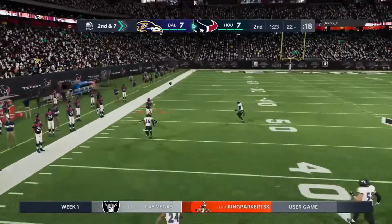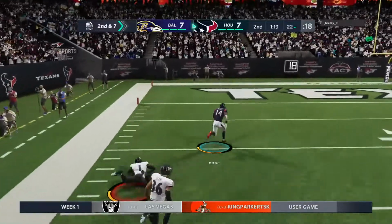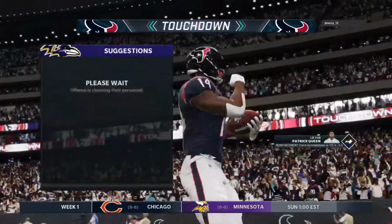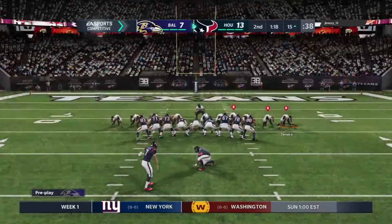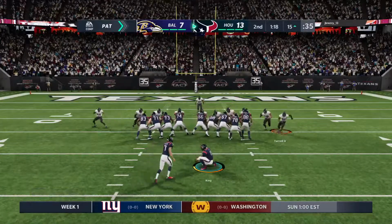Going for Metcalf on the deep ball. He's got a man, complete. The 20, 10, touchdown, Houston. DK Metcalf, 78 yards, and the Texans have taken the lead.